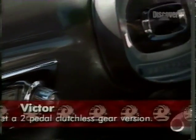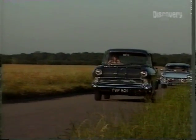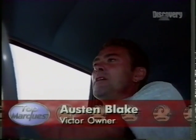In the late 50s, Vauxhall launched the Series 1 Victor, which is this car. It's a scaled-down version of a 57 Chevy, really. They were quite popular. They sold nearly 400,000, and half of them cars went for export to, I think, 83 countries.